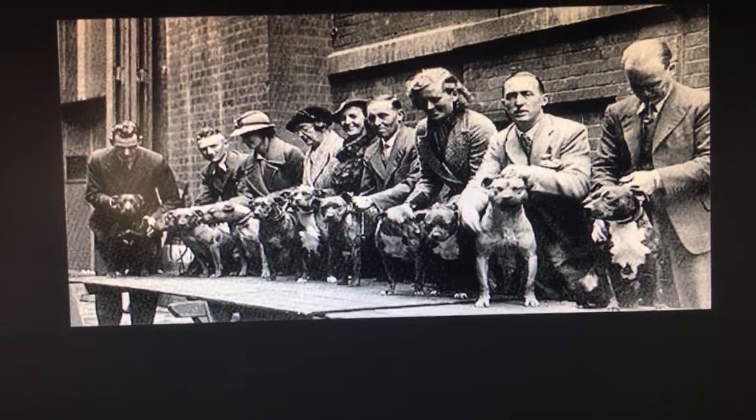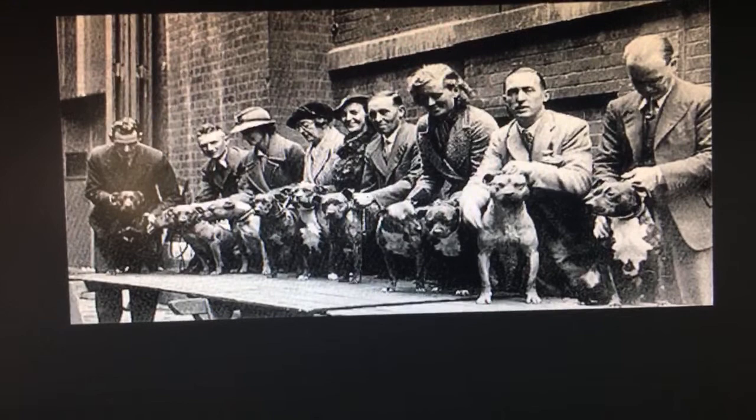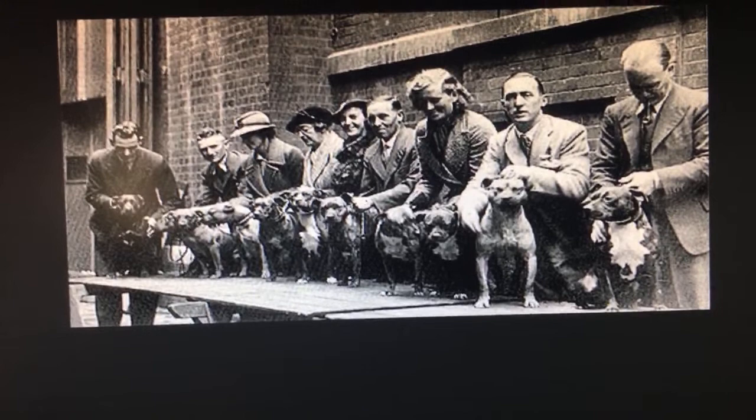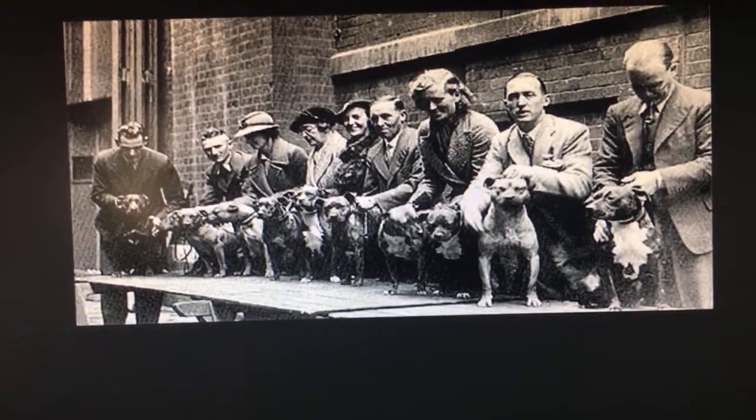But everything is not a pit bull. And y'all got to understand, it's not a blanket term. It's not an umbrella term. Bulldog is a term. Mastiff is a term. Dog is a term. Cat is a term. Pitbull is not a term. It's a short way of saying the American Pitbull Terrier.